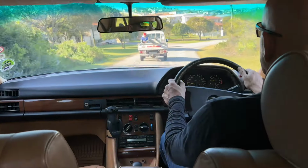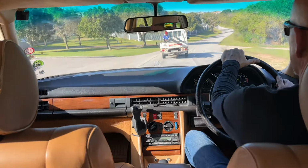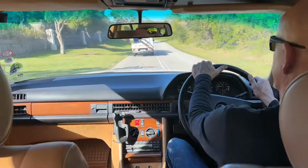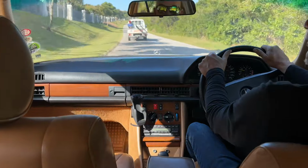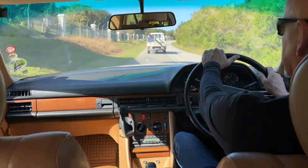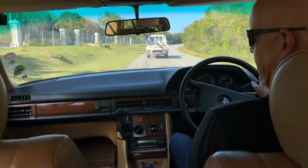Just remember that the 500 ran right through until '93 here in South Africa, and we were the last place in the world that the 126s were produced. And as I said, it carried on right up to '93, and the last 100 of them were a limited edition, so they're all numbered and they had plaques and stuff like that. But anyway, that's a story for another day.